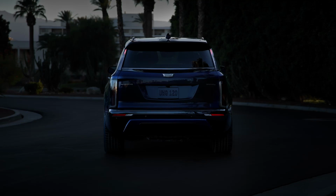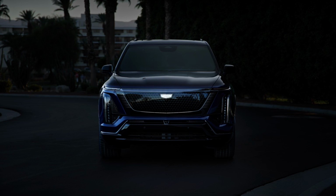Curved 33-inch LED display with Google integration, 23 speaker AKG audio system with Dolby Atmos, very, very cool. 21-inch diamond cut wheels with medium Android finish and carbon flash inserts. Choreographic exterior LED lighting, intelligent climate sense 5-zone automatic climate control. Pretty cool to see that.